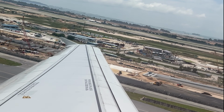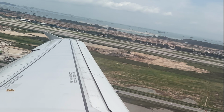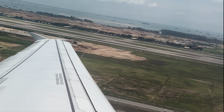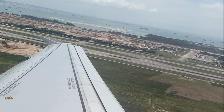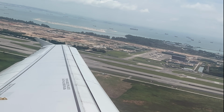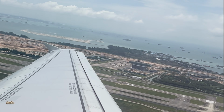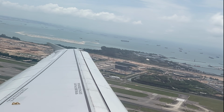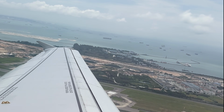With a positive rate of climb, the gear will come up and you'll hear the ding of the overhead emergency exit signs extinguishing, and the wheels are now in the belly of the fuselage. In the distance is more of that construction site and another runway that they have at Changi, and then in the far distance are all those ships waiting for their slots to go into Singapore's port, which is one of the busiest in the world. The container port is the busiest.